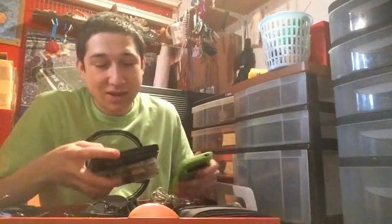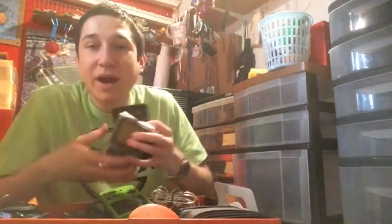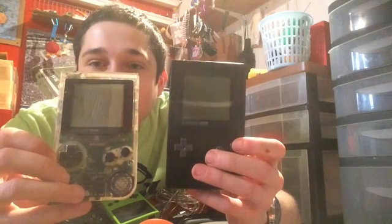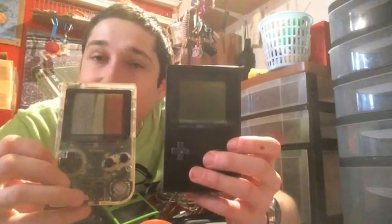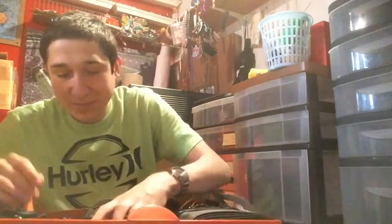I also have two Game Boy Pockets. I don't know if you guys even know what these are. These are like the third or fourth Game Boys that came out. They were before the Game Boy Advance, and I think they came after the Game Boy Color. Yeah, they came after the Game Boy Color. And this is the Game Boy Color, of course. I have chargers for those and a multi-cord adapter so you can do multiplayer games.